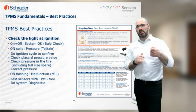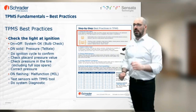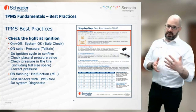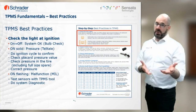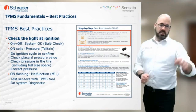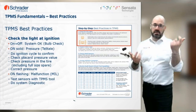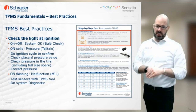You want to do an ignition cycle. The reason for that is if you have a flashing TPMS light, which indicates a system malfunction, the flashing TPMS light will flash only for 60 to 90 seconds, and then it remains solid. 60 seconds can go pretty fast. You just get into the vehicle, adjust the seats, turn on the AC or heating, depending on where you are, and your 60 seconds is already gone. You look at your dash, all you see is this solid TPMS light.